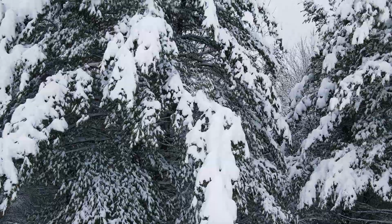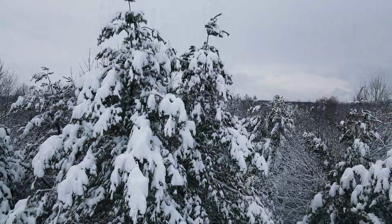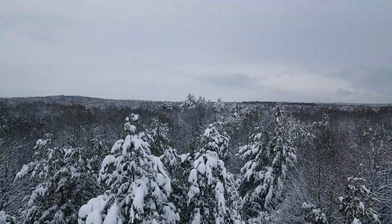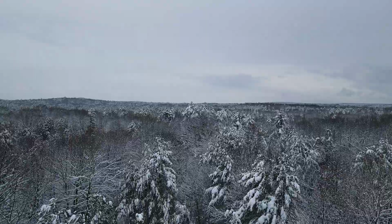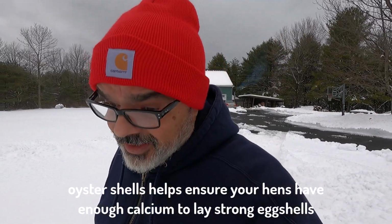Good morning. Let's go feed the chickens and give them some oyster shells. So I bought the oyster shells a few days ago and they already have some inside their run. Will it stop them from pecking and eating their eggs? It's very doubtful. What the oyster shells do is make their eggshells a little harder, and that's a good thing. I'm also gonna feed them.